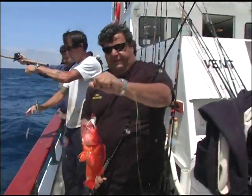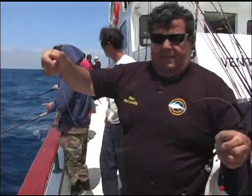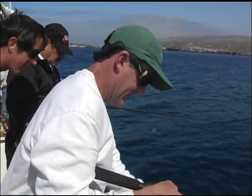Little rockfish there, and got it on a double. Thanks, man. A Galley there with two B52 bucktails. Are you kidding me? Sculpin? Nice like that? It's pretty, huh?